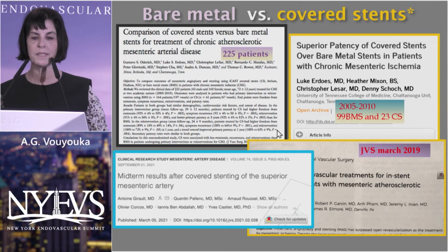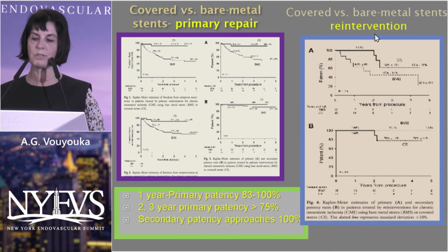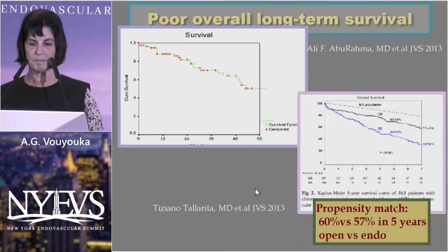The literature supports, and there is emerging literature actually supporting, the use of covered stents, not only for primary repair but also for reintervention, with way better stent outcomes when you use covered stents versus bare stents. One-year primary patency is 83 to 100%. Three-year patency is more than 75%, and secondary patency approaches 100%.